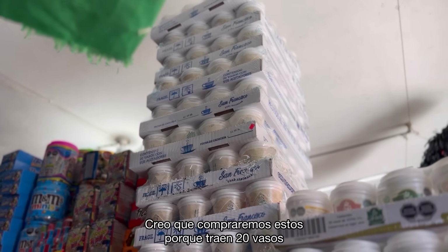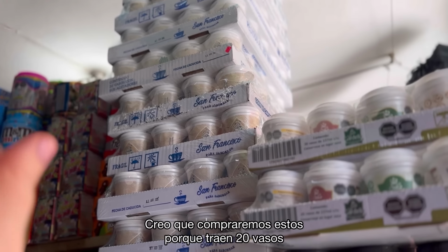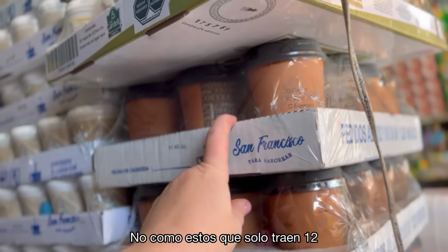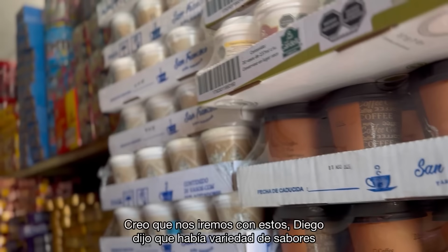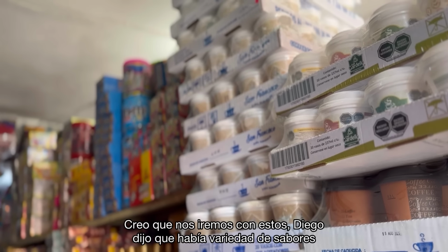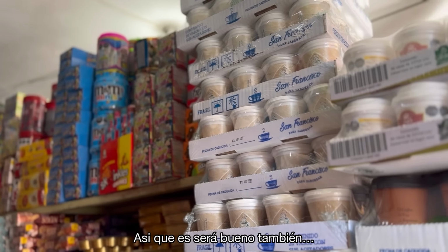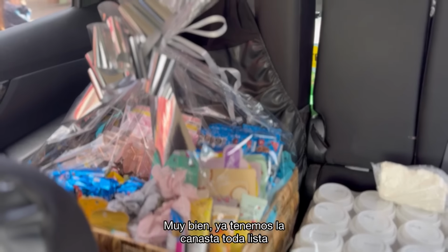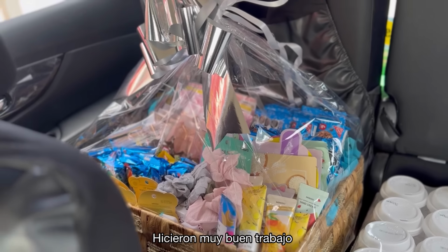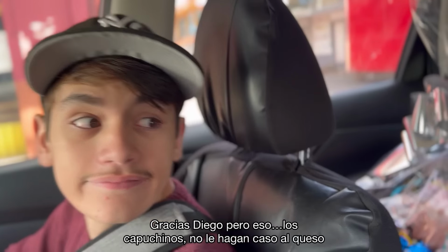Okay, I think we're gonna go with these ones because they have 20 vasos, as opposed to these ones, which only have 12. Diego said they have different flavors in the other one, so that'll be nice too. All right, we have our basket all put together. They did an amazing job. Thank you, Diego, for that.